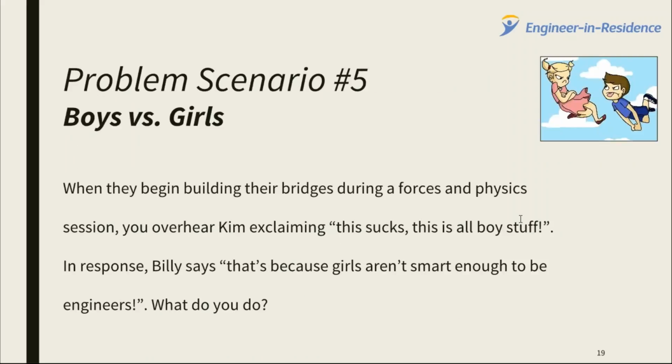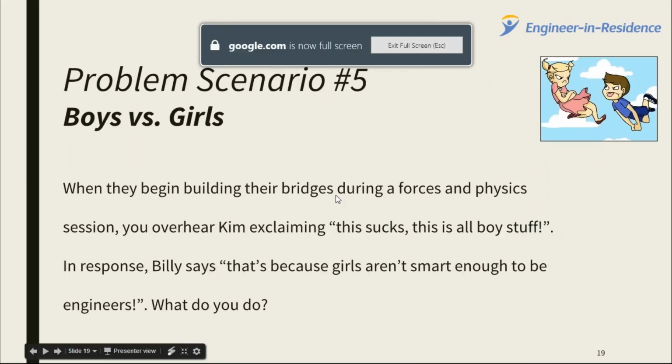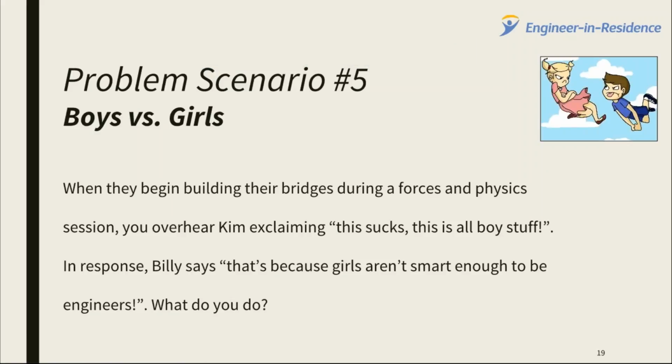We have another student problem scenario. This one is a juicy one, calling this one boys versus girls. So when they begin building their bridges during a forces and physics session, you overhear Kim exclaiming, "This sucks. This is all boy stuff." And in response, Billy says, "That's because girls aren't smart enough to be engineers." Ooh, what do you do in this situation?